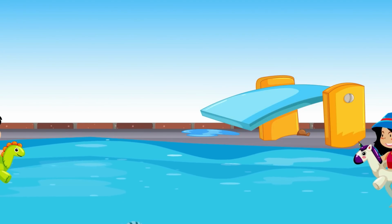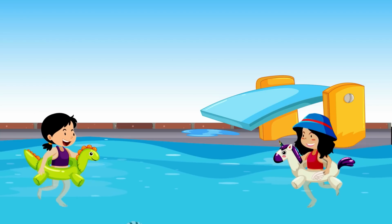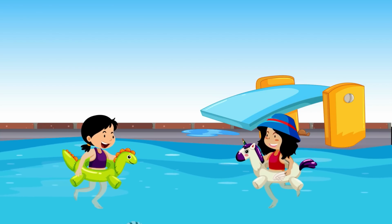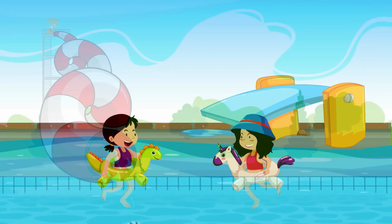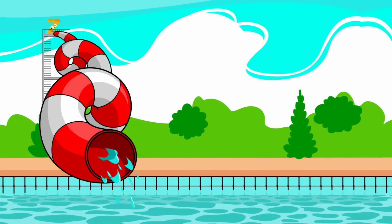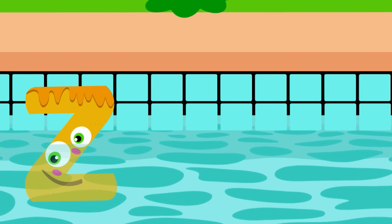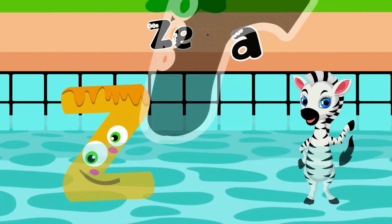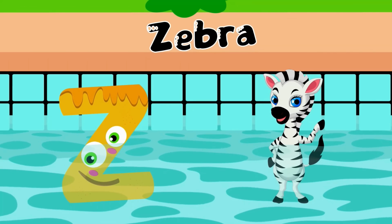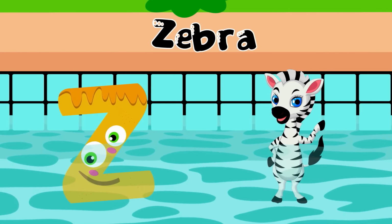Zebra. Alphabet Z. Zebra. Z is for zebra.